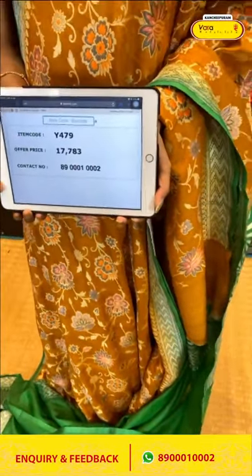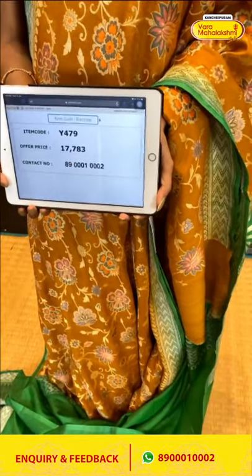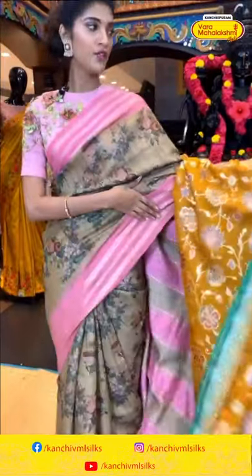Y479, viewer's price is 17,783 rupees. Moving on to the next sari.